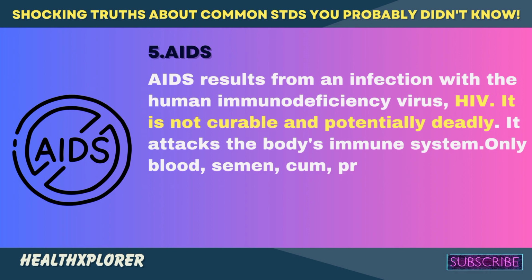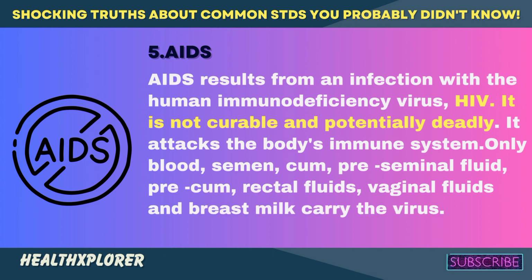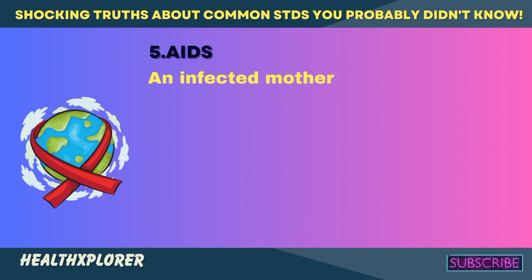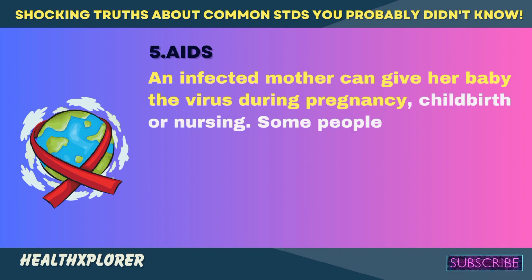Only blood, semen, cum, preseminal fluid, precum, rectal fluids, vaginal fluids, and breast milk carry the virus. Infected needles or other sharp tools can spread AIDS as well. An infected mother can give her baby the virus during pregnancy, childbirth, or nursing.